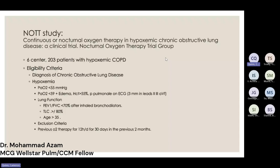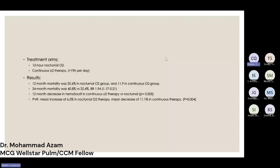The treatment groups for the study were a 12-hour nocturnal oxygen group, or a continuous oxygen therapy group, which is defined as anything above 19 hours at a time. The results were characterized at both 12-month and 24-month outcomes. Mortality was 20.6% in the nocturnal oxygen therapy group and 11.9% in the continuous oxygen therapy group, and this carried over into the 24-month outcome as well, where it was 40.8% in the nocturnal oxygen therapy group and about 22% in the continuous oxygen therapy group. The relative risk was about 1.94, which was statistically significant at the time.